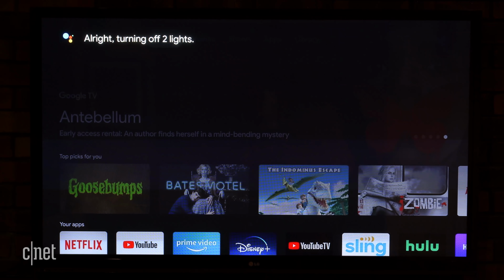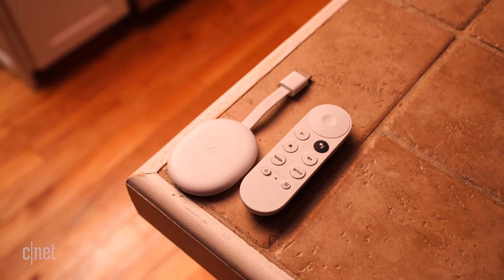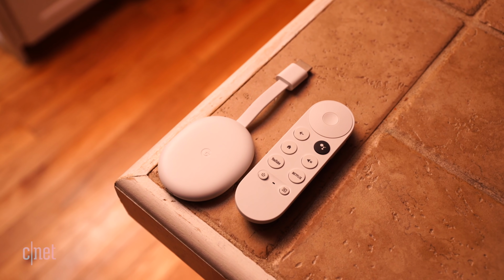This is very much worth your consideration, and the new remote with a Google Assistant button makes using it easier than ever. So far, I'd call it a good product. Didn't quite blow me away, but at a reasonable price, it's well worth considering.